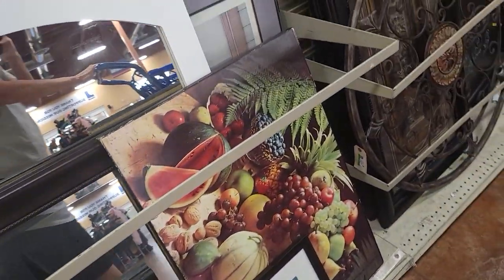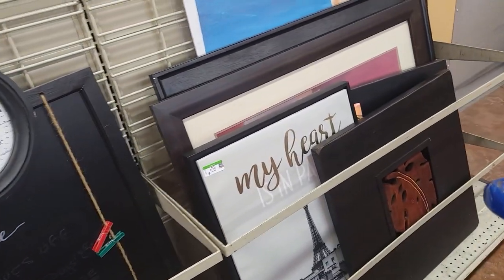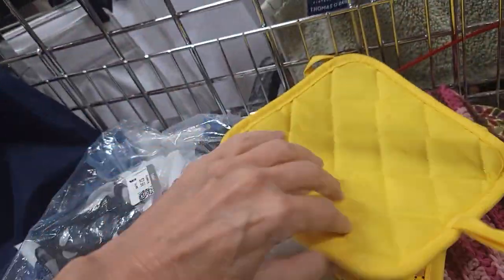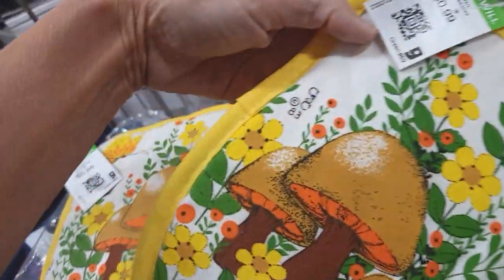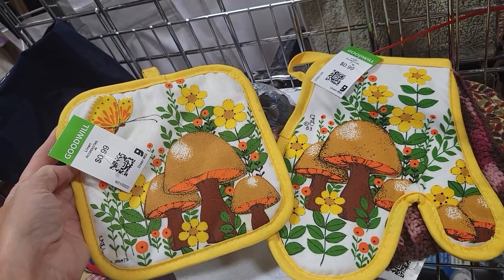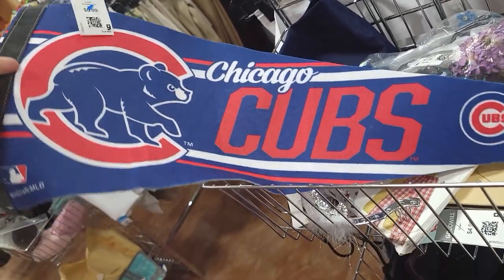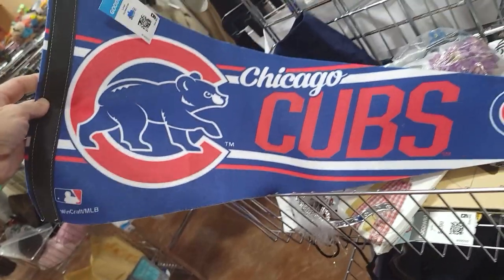I just did a quick skim through the art because it's not something I'm looking to pick up right now. All right, I don't know if these are old or new. 1983. Mushroom hot pads for 99 cents each. We will grab those. This is another item that I know my friends, both Sunny Las Vegas and Mikey Bags of Money, pick up. It's a Chicago Bears pennant, and it's only 99 cents, so I'm going to grab that for one of my friends as well.